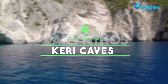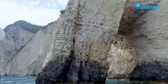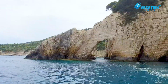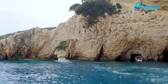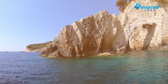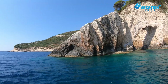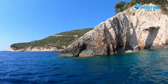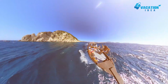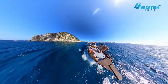At number 6 in our list, Keri Caves. At the villages on the south coast like Limnionas, Agios and Laganas, you can book a boat tour along the indented coastline in the far south of the island. The white cliffs soar to 300 meters, and at their base are small sea caves and natural arches. At one, the boat will lower a ladder for you to swim in the sea, which has a radiance caused by the purity of the water and the sun hitting the white rocks.